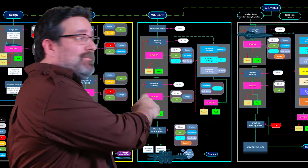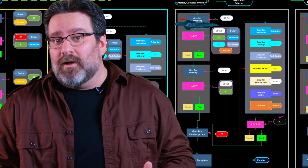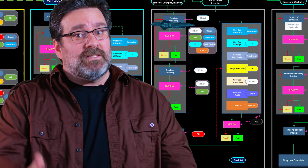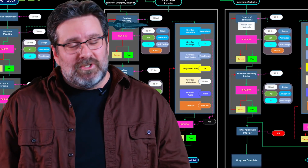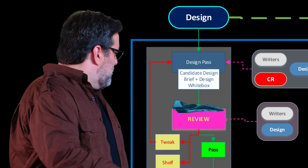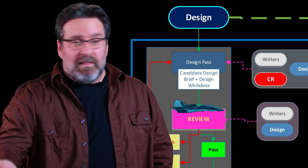Now, behind me, you see the ship pipeline. That's the ever-evolving, continuously refined network of phases, milestones, and review points necessary to ensure you the best possible spaceship or vehicle for your Star Citizen experience. Like the 300 series rework, which is still in design review. It's scheduled to resume its journey later this year.